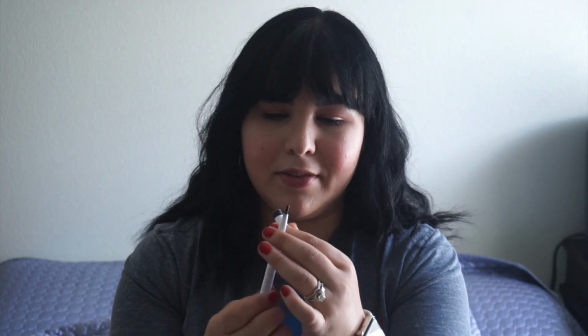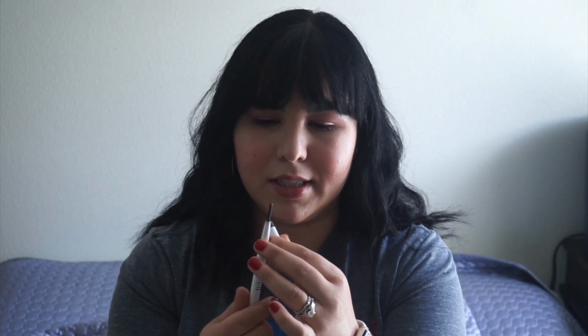A second drugstore one that I recently purchased is E.L.F. E.L.F. has been coming out with more and more quality, I guess, type products. So I wanted to try their brow pencil because, like I said, I ran out of that stupid Jordana one, and I was in need of a brow pencil. And this is what I've been using. I just purchased this yesterday.